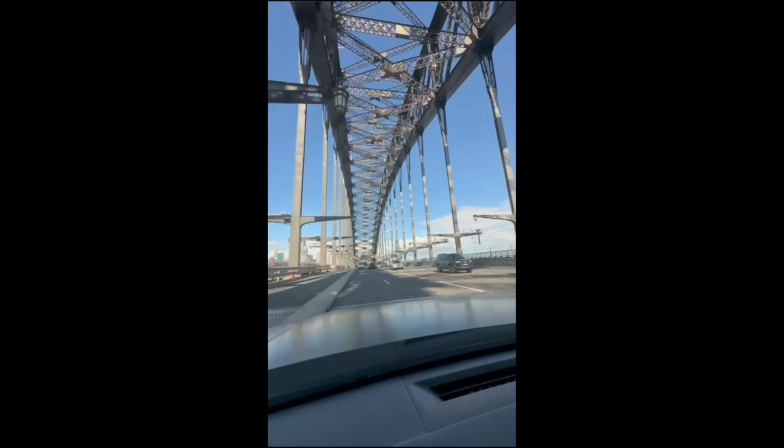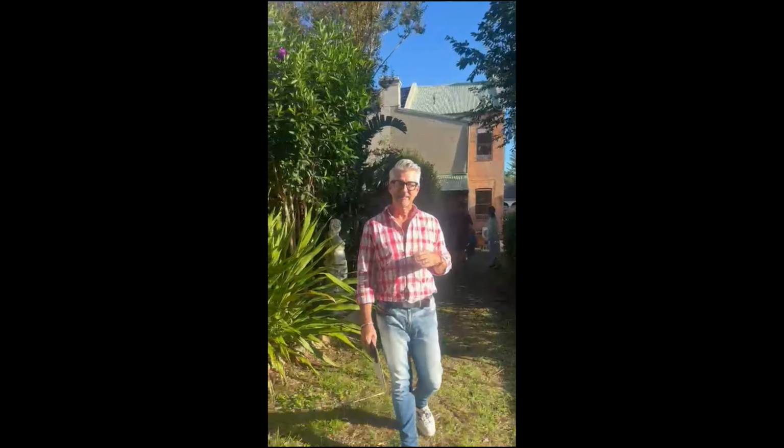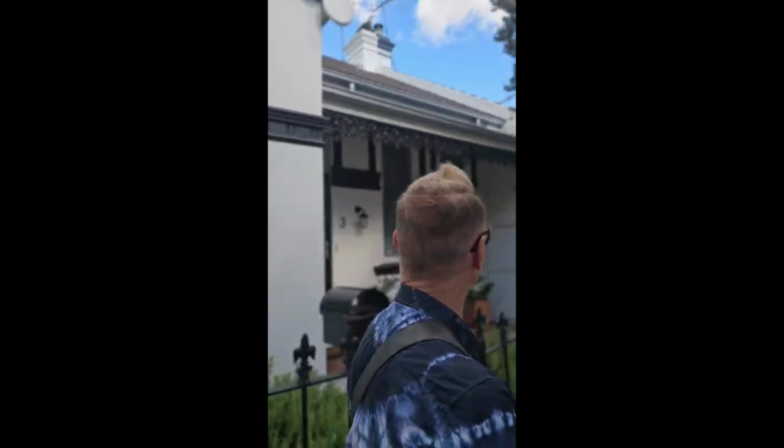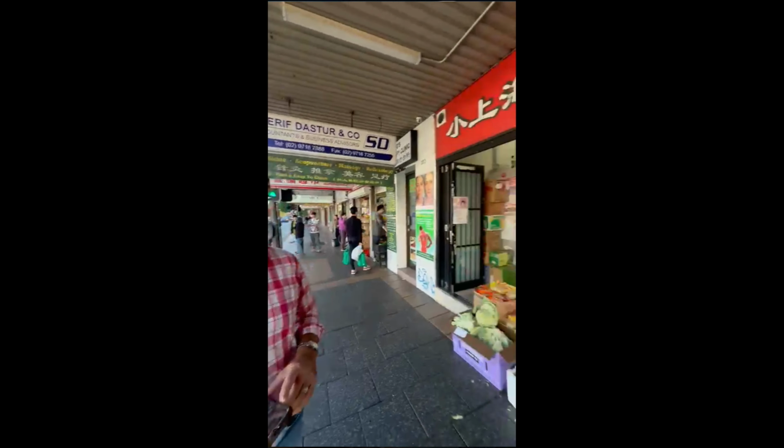A new week, a new search location. Yes, we are going to the inner west, isn't it? Inner west of Sydney to have a look at what is there. We're looking at things like terrace houses and semi-detached homes and some little cottages. We've never lived in that area, but it's always something that's intrigued us, hasn't it, mate?